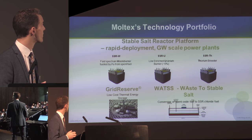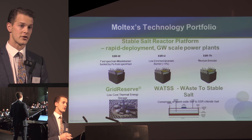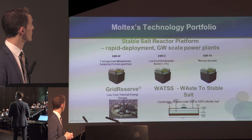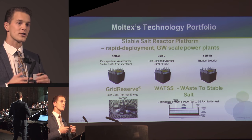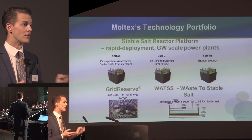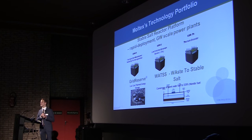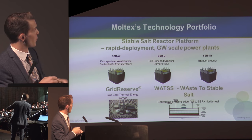That means that today's safeguards are practical for our reactor. It means that the current operational processes are deployable in one of our reactors. It's much more conventional for what is a contemporary licensing realm, which is someone who's been looking at solid fuel reactors for the last 60 years and trying to come up with regulatory arguments for why they are practical. All of this comes down to the first bit, which is rapid deployment.